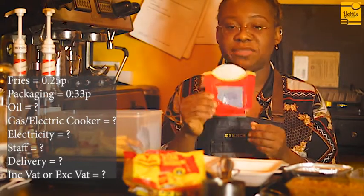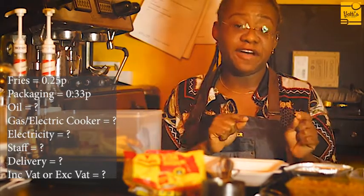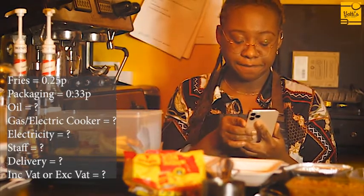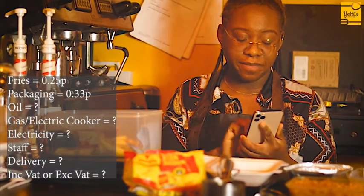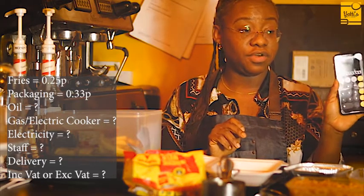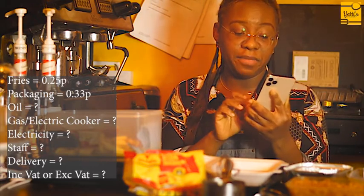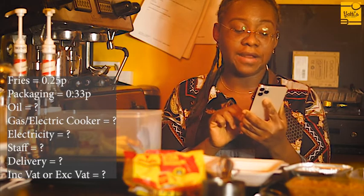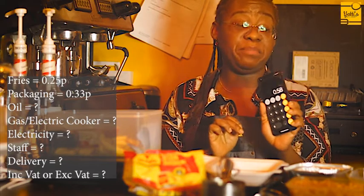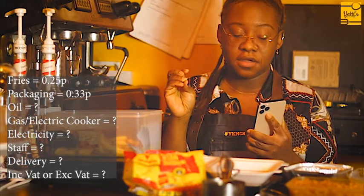So like I said, you might buy this packaging, maybe 500 of it. You could buy it for £15, right? So you've got 25p for your fries, £15 for 500 of that. Let's calculate that. 15 divided by 500, so that's 33 pence. I'm not sure if you can see that, but there's too much of a glare. But anyway, 33 pence plus 0.25. 0.33 plus 0.25 brings us to 58 pence, right? So that means your fry box plus your fries comes to 58 pence.